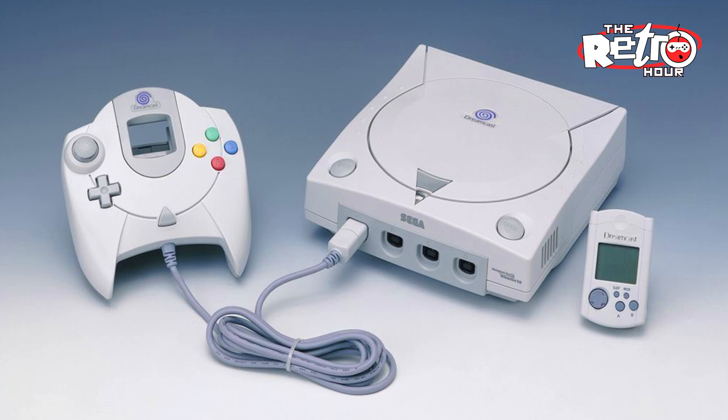So let's talk about the games library for the Dreamcast. What are some of your favorite Dreamcast games, and what do you think makes them stand out from other console games? So some of my favorite games are, I suppose, a lot of people who play the Dreamcast have two sides of it.